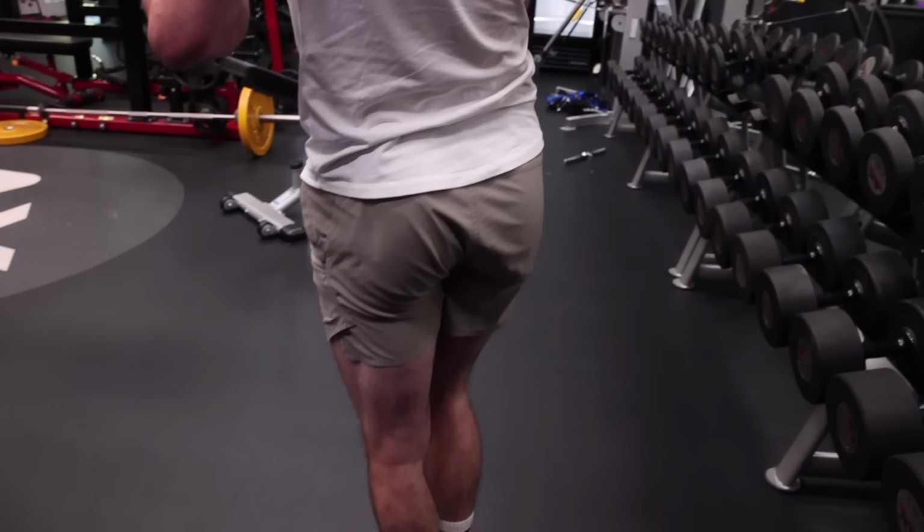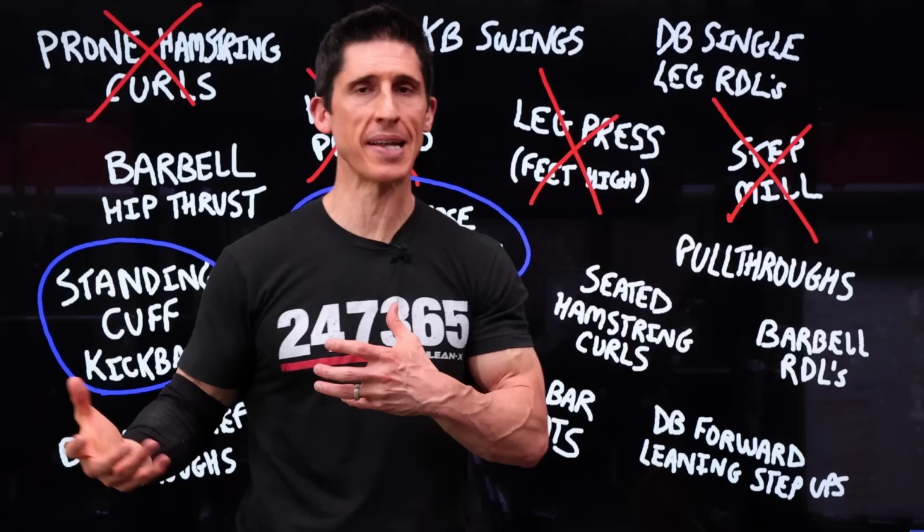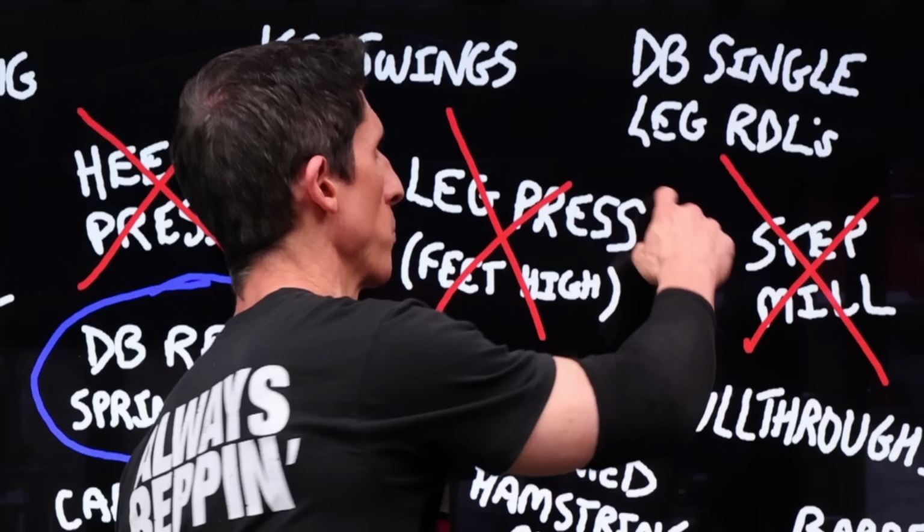So if your main pursuit was to grow bigger hamstrings, the overloaded aspect of this with the dumbbells will give you that leg up. However, because the balance might become your limiting factor, it's not the best option for you. So it's gonna get a ranking of better, but just not best yet. We have better options coming.